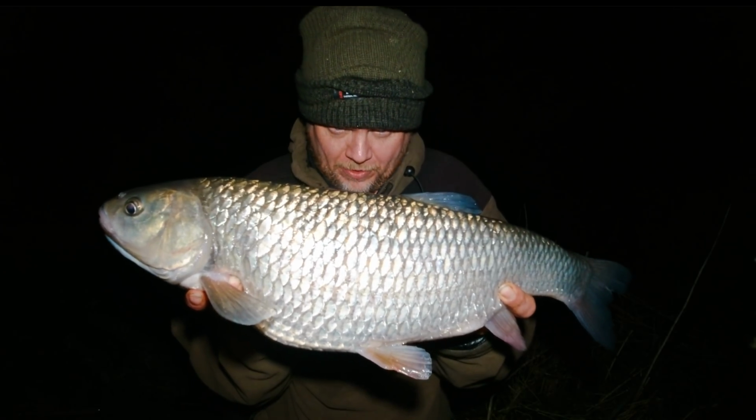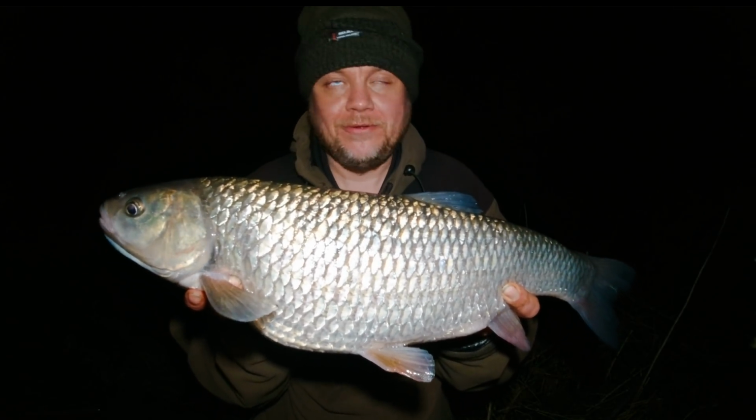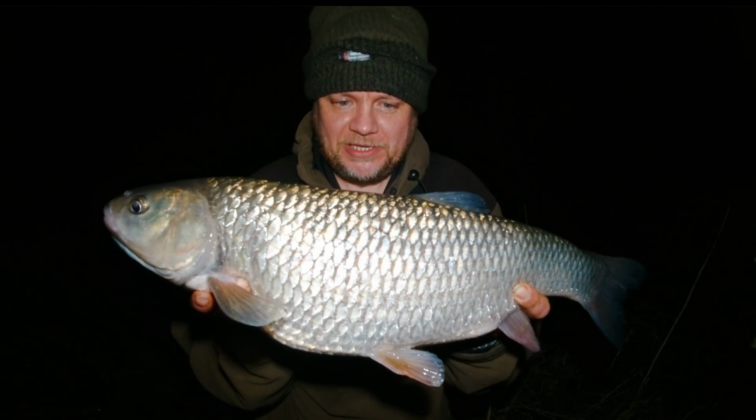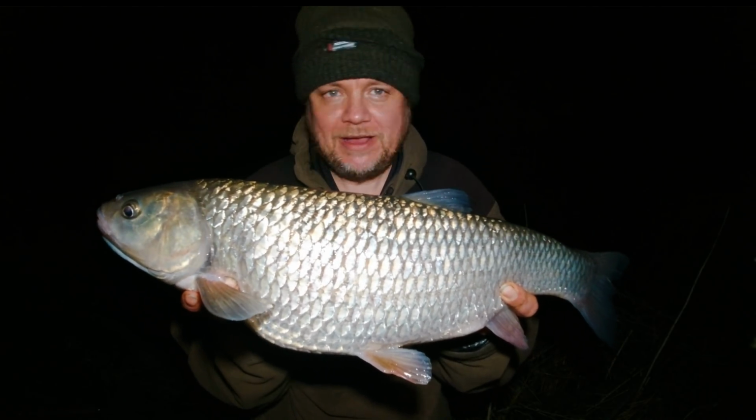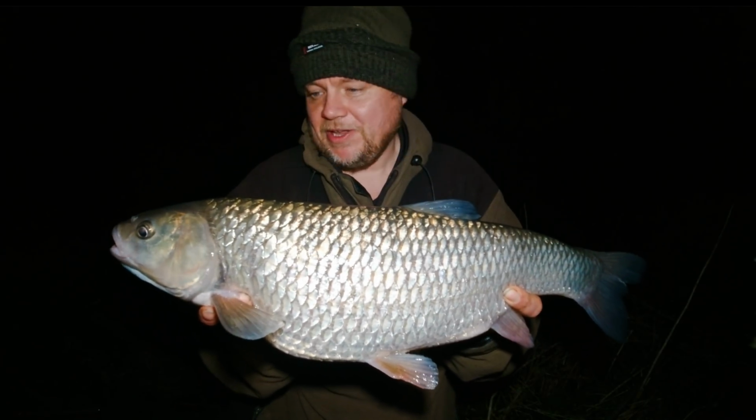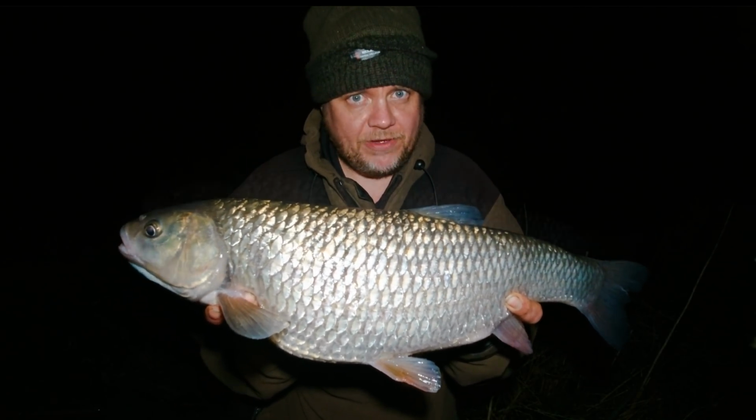It's got a real dent on its other flank from predation, but it's an absolute beauty. Look at that. I thought it might be pushing 6, but no, this one is not. It's a real thick set fish.